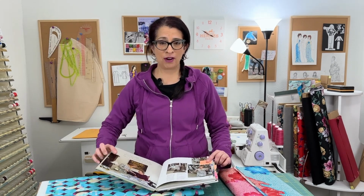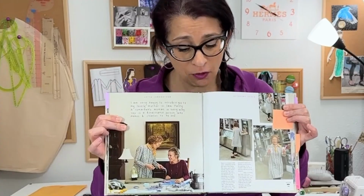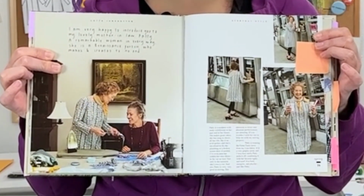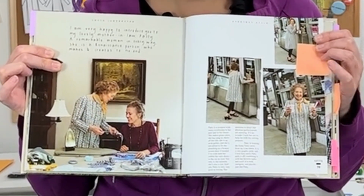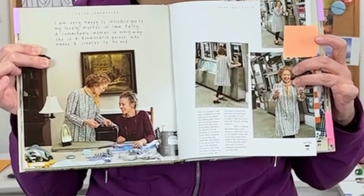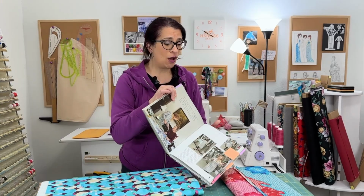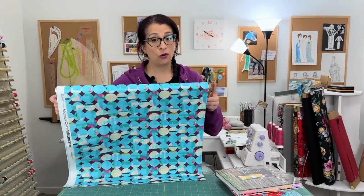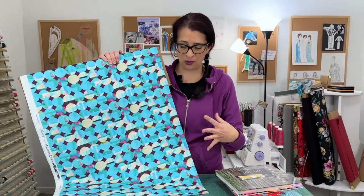The next thing I plan to make from the Everyday Style book is the Esme tunic, which you can see in a variety of pictures here. It is a knee-length style tunic, kind of A-line at the bottom, and it has 3/4 length sleeves. You can see it's shown in this geometric print, which is one of Lotta's designs. Now, I specifically bought this fabric because it was also a geometric print, and I thought it would make up really well in that tunic.